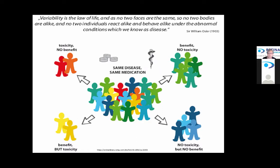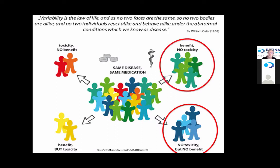And just to summarize once again, if you take exactly the same disease with the same medication, with some people, it will be completely toxic and no benefit to the person whatsoever. With others, there will be some benefit, it will treat the disease, but the side effects are so bad that it's intolerable. They actually can't take it. With some, there is no toxicity, but also no benefit. It doesn't do anything in that person's life whatsoever. And in a few, you get benefit and no toxicity. And note that I said that out of this group of people, the number who are actually benefiting is remarkably low. The numbers are few.